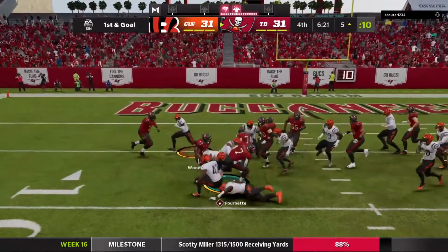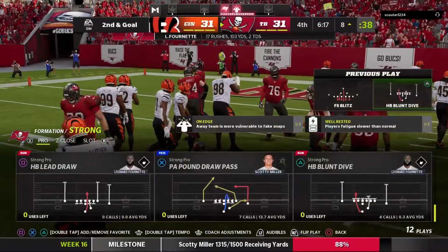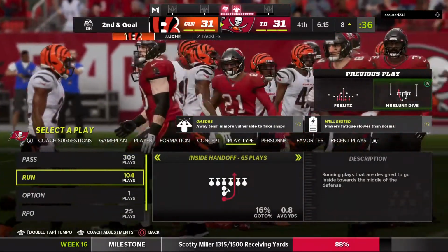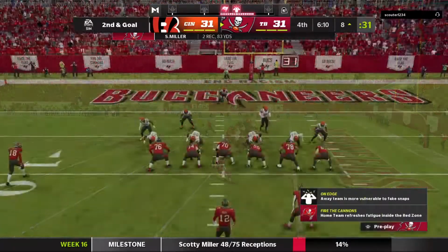They'll try and run for it with Fournette. And the reinforcements come in as they're going to stop him behind the line. Call it a full 3 yards in the wrong direction there. Brings up second down.